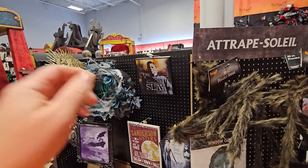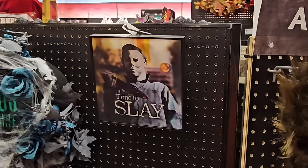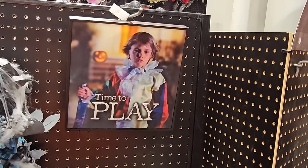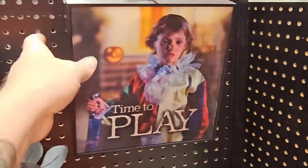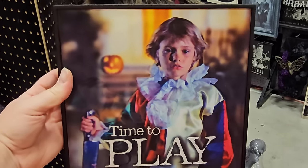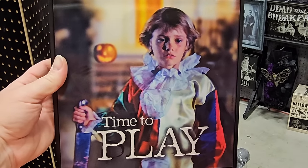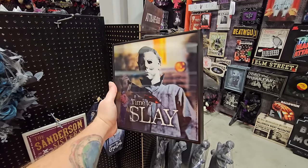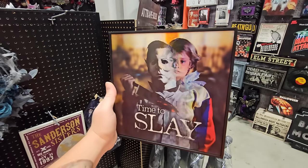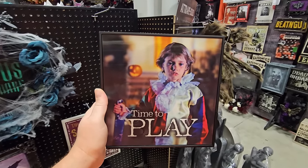Whoa, look at this. This is something I haven't seen before. Time to Slay. And as you move this way, it turns into Time to Play. That is one of the coolest things I have ever seen. Young Michael Myers turns into old killer Michael Myers. Of course, young Michael Myers is also a killer. That is seriously so cool. Oh my gosh, have you guys seen these in any other stores? You gotta let me know in the comments below. I am so gonna regret it if I don't buy this.